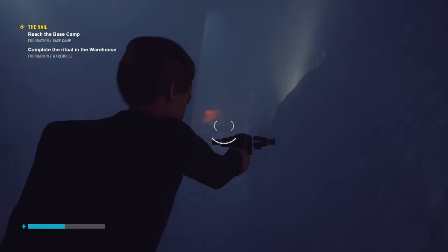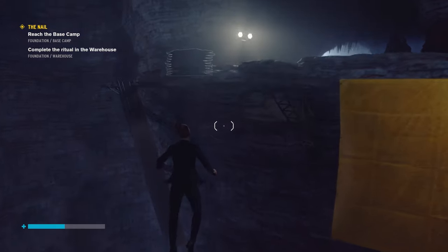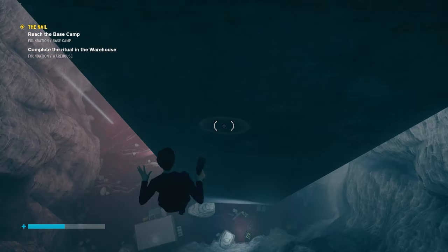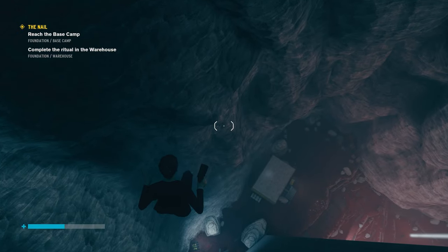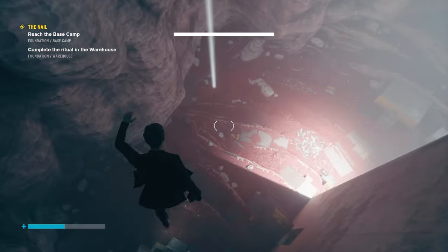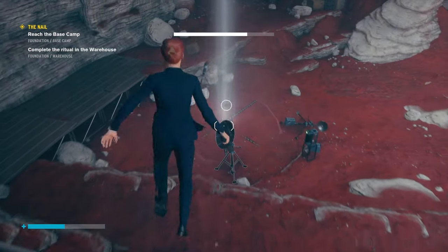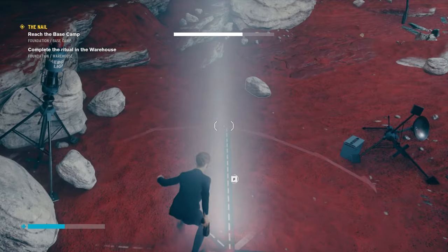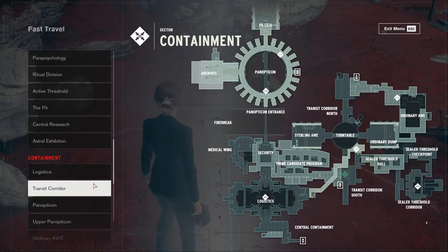So high up, and there's more up there still. Oh, oh no. Oops. Well, you know what? This would be a great time to go back and speak with Emily.